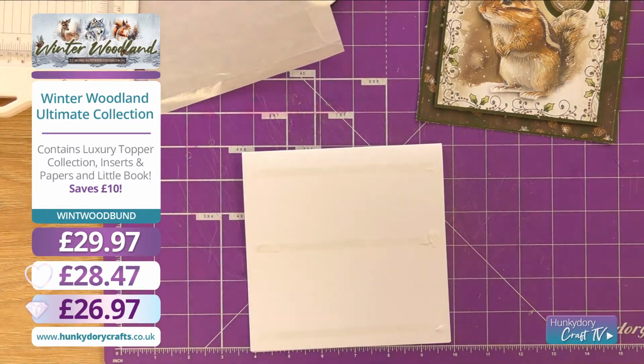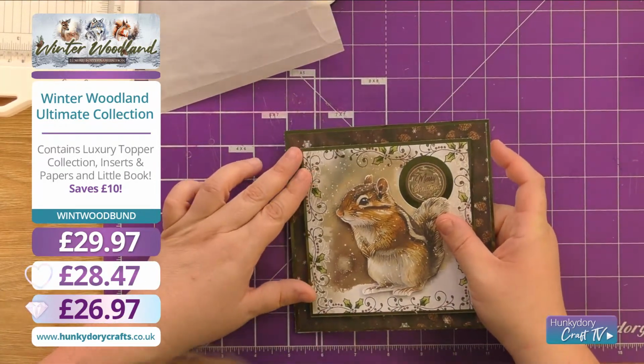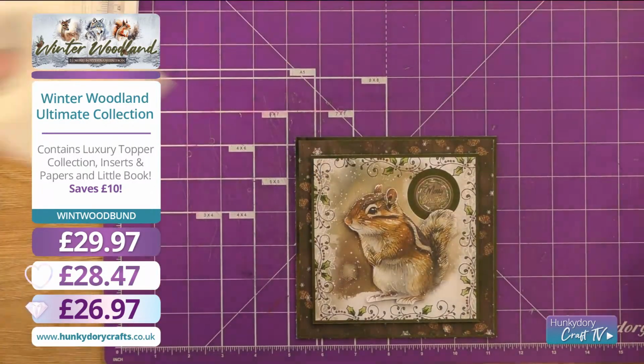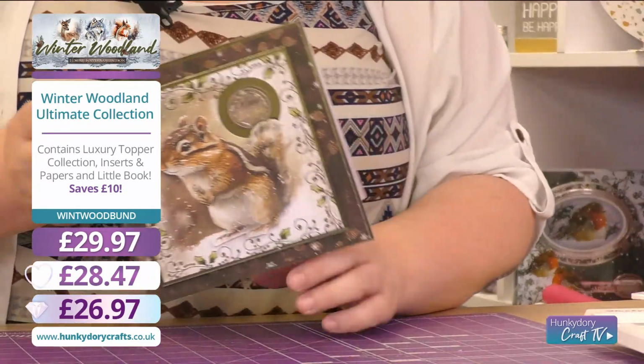It's literally just taking the backings off. My fingers don't want to talk to my brain and do it right. So we're just going to pop that on there, line that up, and there we have our stamped little book card. Gorgeous.